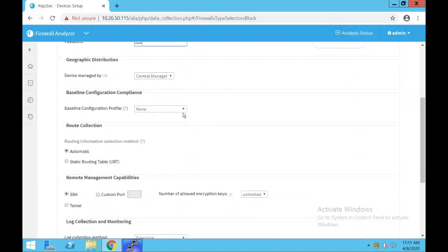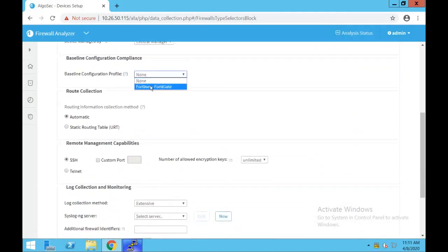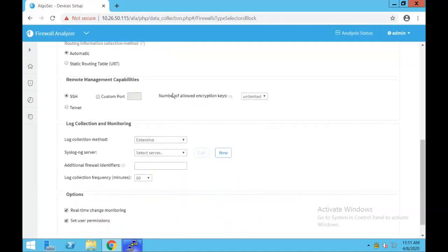And all you need to do is select the baseline configuration profile, which is going to be FortiGate over here. And then you need to tell AlgoSec how exactly you will be connecting to the FortiGate device to fetch the information and configurations. So you can use SSH over here, which is a secure method. And if you're using a custom port, you could mention it over here. This is up to you. It depends on how you have configured.